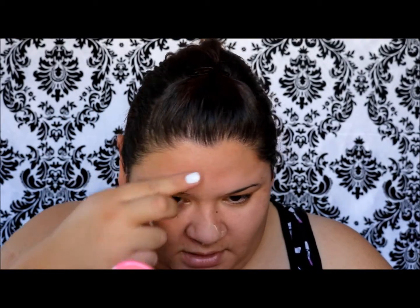I do have some on my forehead, so I just go ahead and I have like a really big scar right here. I always try to fill it, but for some reason it always shows even if I apply this or not. I want to try the NARS, I think it's the line and pore filler. It looks like a little lipstick type of thing.